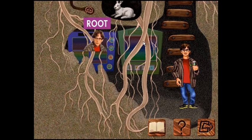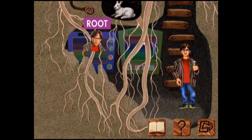Roots. Those things you just clicked on are roots. They're the parts of the tree that grow underground. They get water and food from the earth and send them up to the tree. Those thick roots hold the tree in place, too. Without them, a big wind could blow the tree down.